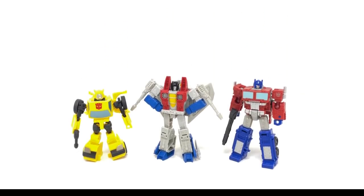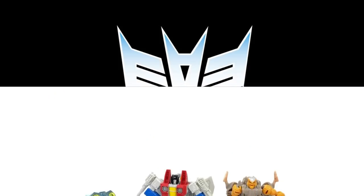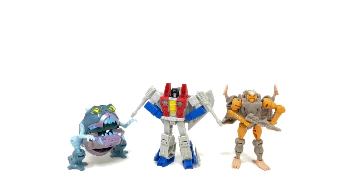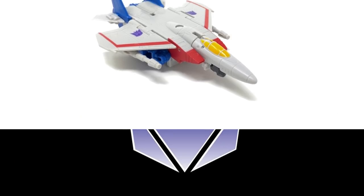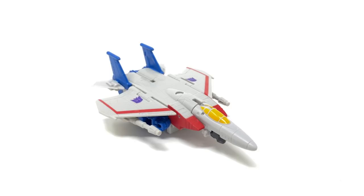Here he is next to some of the other core class options, and well, that's the Bumblebee's not actually considered core, but I guess you can consider it core class. And there he is next to the Optimus Prime. And then here's a couple of other options here with an interesting looking Sharkticon, and of course Rat Trap. We also have got him with the alt mode, and the alt mode is actually pretty clean considering its size.